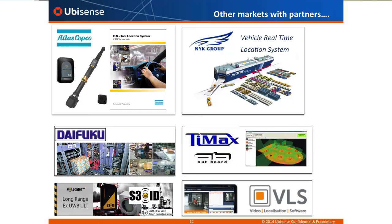Daifuku is the Siemens of Japan. They build a lot of the factories for the Japanese car manufacturers, and they've embedded us in a safety system they built, and some others as well. So in terms of scaling our business, having established it in a key vertical market, we're starting to find third parties that can take us into other markets.